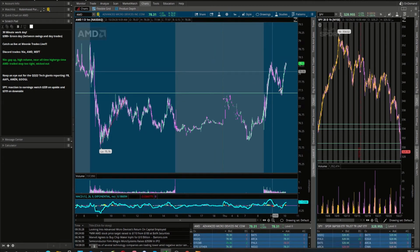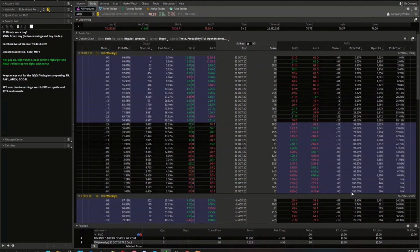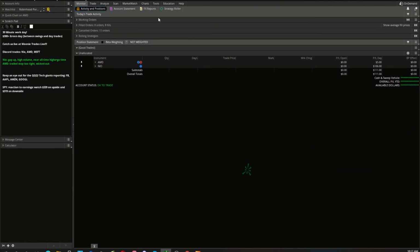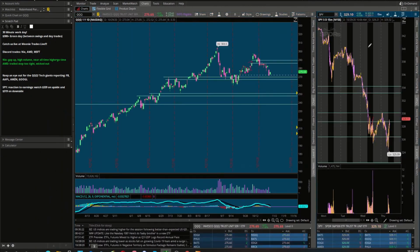And look at that. AMD later just bounced off that 77.50 level again. I think AMD has room to go higher. But that was a nice little small revenue trade of $5. So you can have big wins, small wins, small losses. As long as you don't have big losses, you're going to make money as a trader. And we've just been grinding out small losses all week, but today we finally get some big wins.